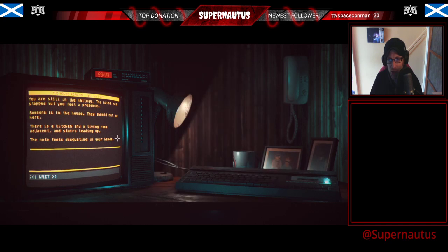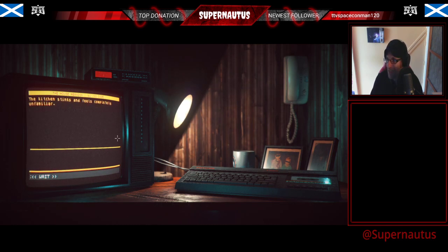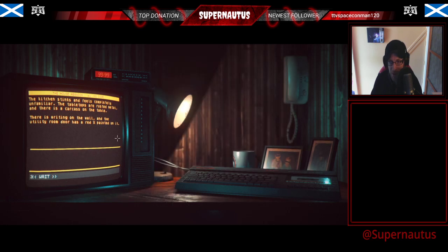There's a kitchen and a living room adjacent, and stairs leading up. The note feels disgusting in your hands. Should I have read that note? You go into the kitchen. The kitchen stinks. It feels completely unfamiliar. The tabletops are rusted metal, and there's a carcass on the table. There's writing on the wall, and the utility room door has a red X painted on it.